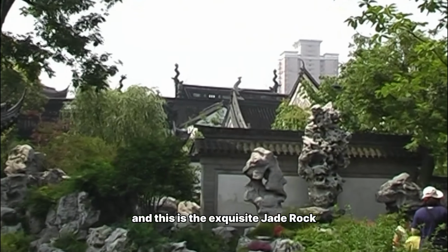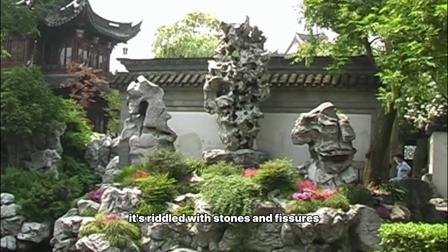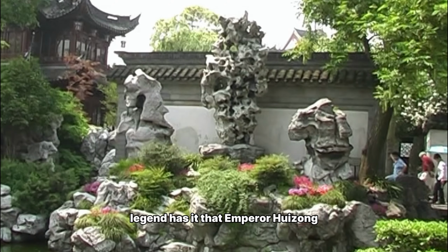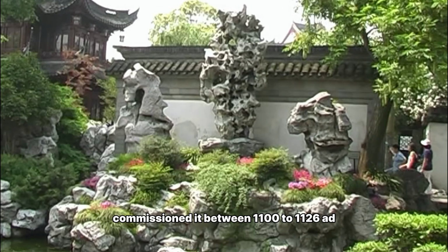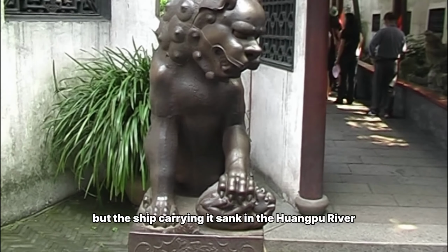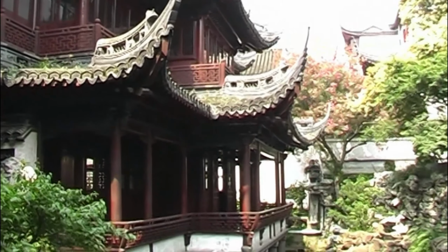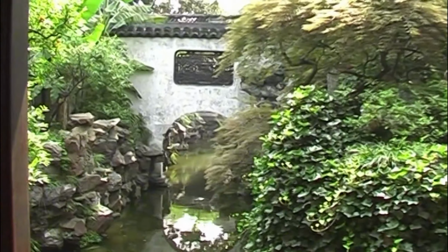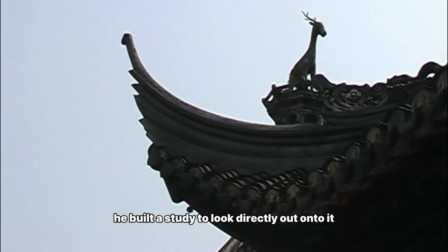And this is the exquisite jade rock, perhaps Shanghai's most famous stone. It's riddled with holes and fissures, originally from Lake Tai. Legend has it that Emperor Huizong of the Northern Song dynasty commissioned it between 1100 to 1126 AD, but the ship carrying it sank in the Huangpu River. Pan Yunduan later retrieved it. When you light incense at its bottom, smoke flows from every opening. Pan Yunduan loved this rock so much, he built a study to look directly out onto it.